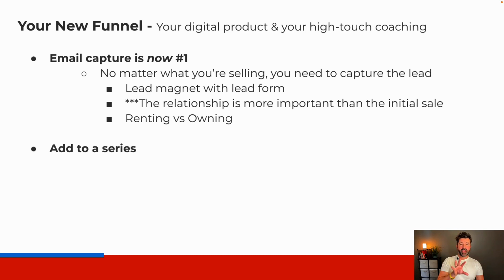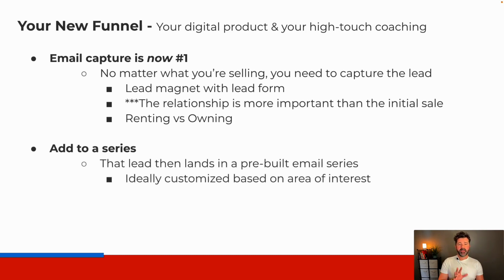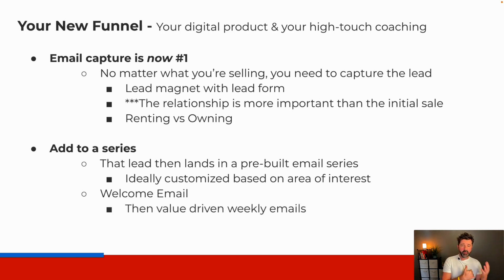From there, now that you've captured the email, you want to add them to a series that is pre-built. Ideally customized based on the area of interest. We touched on this a little before. You can customize these forms depending on where people are coming from and then put them into the right bucket. They're going to get a welcome email from you, just letting them know that they're in. And then from there, you're going to send them weekly emails, ideally, or at least a couple times a month, with some high value content.